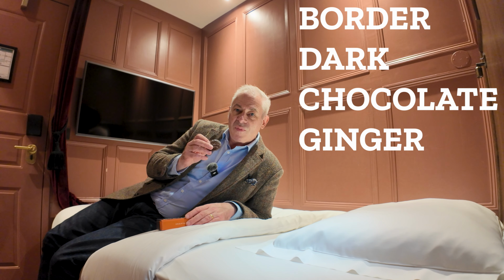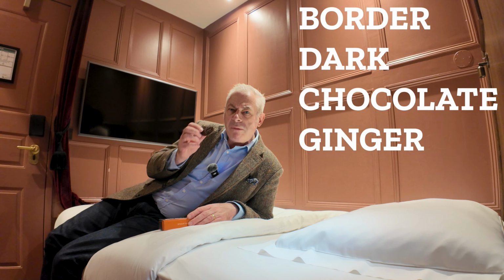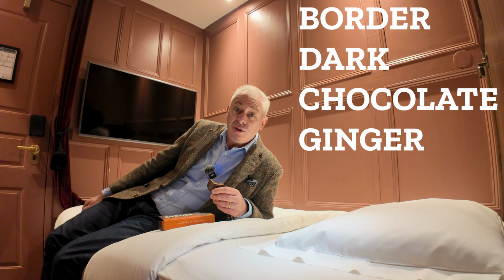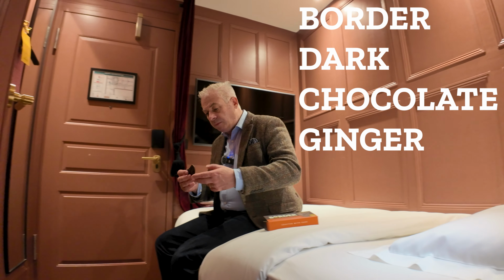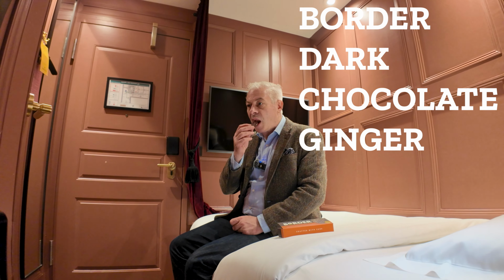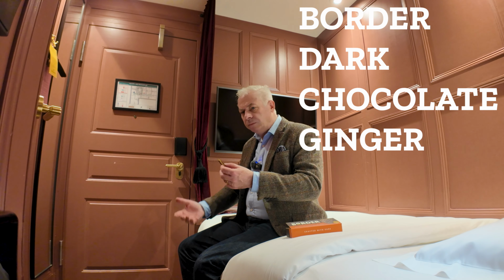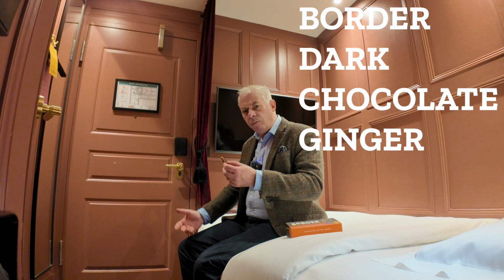And it's bursting with flavour. It just packs a lot of flavour into a small package, and the hotel packs a lot into a small package too. That's a good biscuit. Yep. I think I found a new favourite biscuit. That's really good.